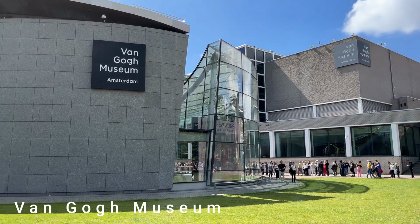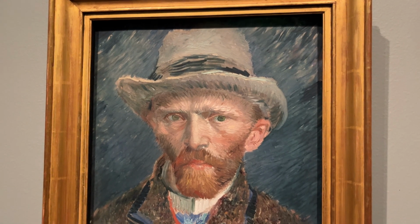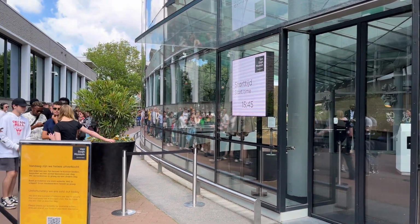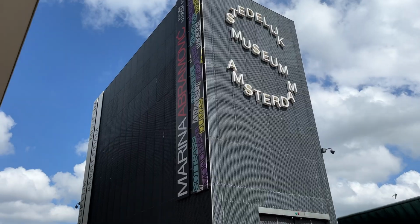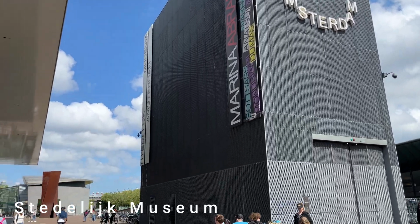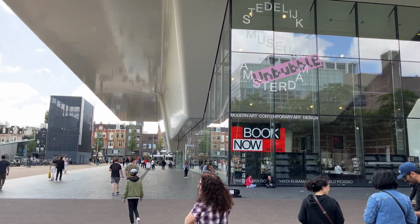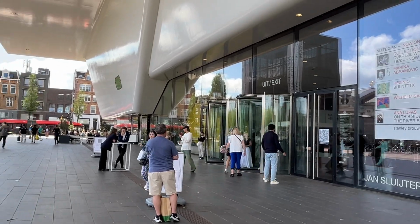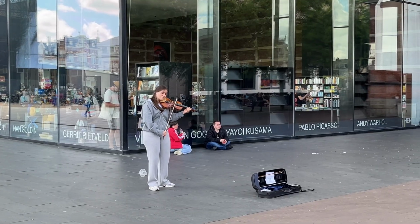The Van Gogh Museum is dedicated to the life and work of Vincent van Gogh and houses the world's largest collection of his paintings and drawings, including iconic works like Sunflowers and The Bedroom. Adjacent to it, the Stedelijk Museum is dedicated to modern and contemporary art and design, featuring works by influential artists such as Piet Mondrian, Kazimir Malevich, and Jackson Pollock, alongside a wide array of contemporary pieces.